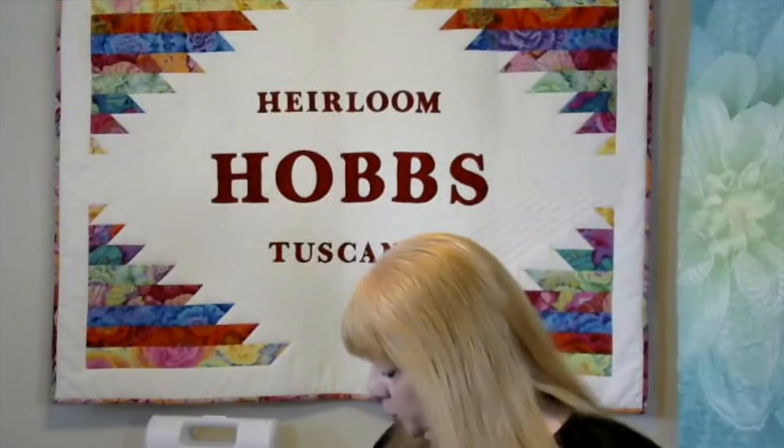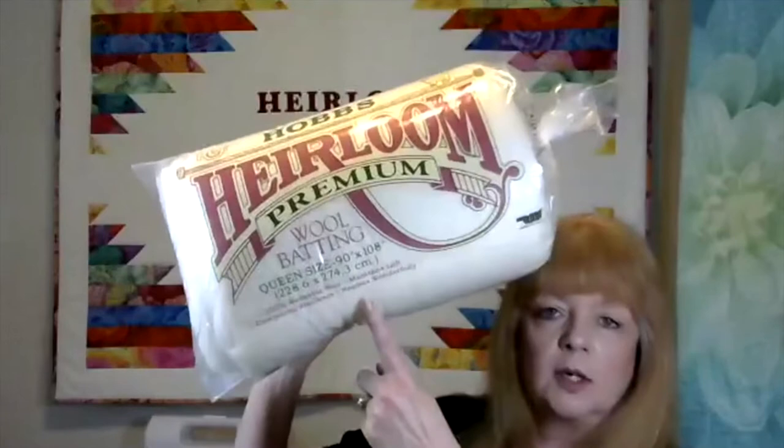Always on the bottom of batting, this is not just our company, this is all batting companies, we will give you a recommended stitch width. And when we give you that, that is not a suggestion. Please look at it as a requirement if you want your quilts to hold up over time.